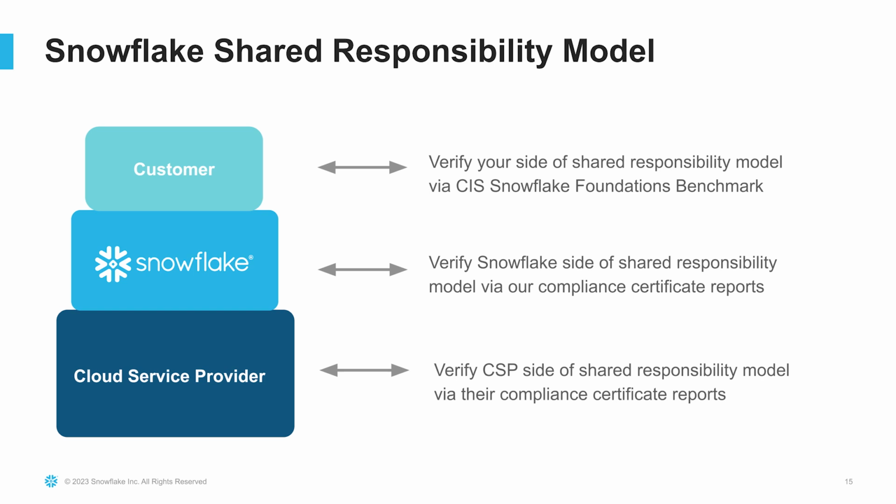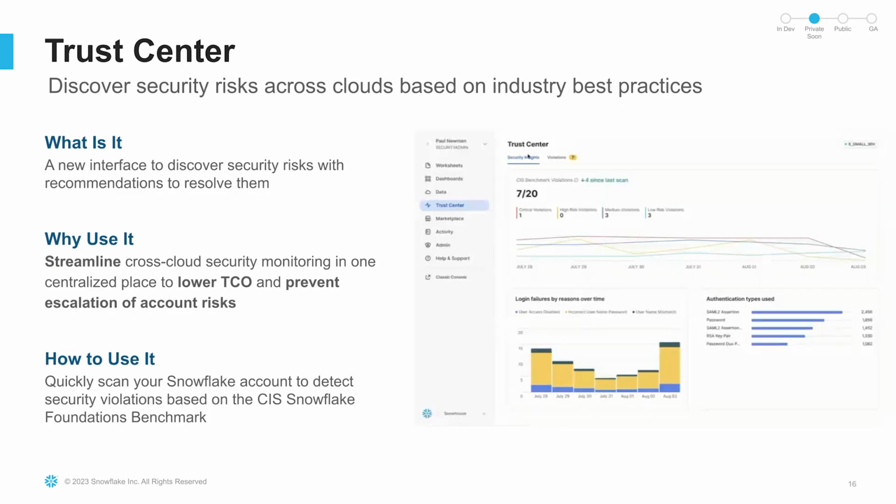And putting things together, going back to the shared responsibility model, not only do we describe the accountability model, but now we have ways to help customers verify it. So at the top of the stack, from a customer perspective, with the CIS Snowflake Foundations benchmark, now they have a checklist of things to go after and check. We at Snowflake provide our compliance certificate reports that prove that we have followed our side of the responsibility model. And similarly, a customer can go to the cloud service provider to obtain a similar set of certifications. And so now there's a framework in place that you can use to verify that everybody's doing what they're supposed to. But that's not where we stopped.